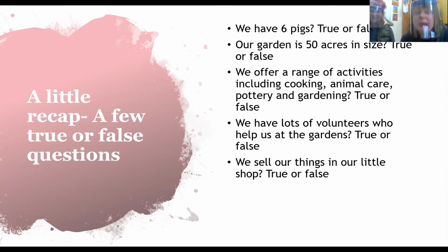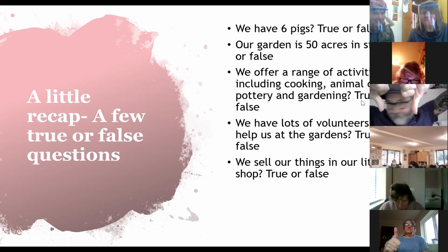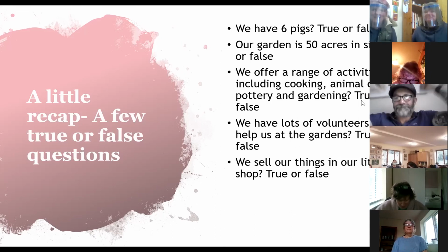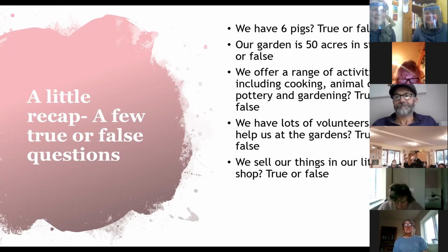Our garden is 50 acres in size. Is that true or false? 50 acres is quite big. It is false. Our garden is only 5 acres in size. Well done. I think everybody's been listening well.